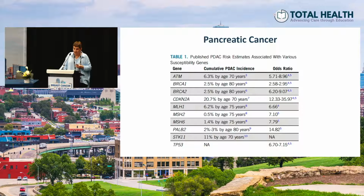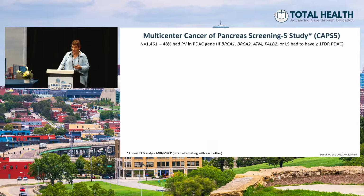The final screening area that I want to go to was pancreatic cancer screening. Again, there have been a number of publications recently from large studies that have looked at pancreatic cancer screening. One of the things that came out from this was this really nice table that outlined what the absolute risk was of pancreatic ductal adenocarcinoma based on these various genes. You've got the super high-risk genes like CDKN2A, but you're looking at BRCA1 and BRCA2 in this study, which has about a 2.5% risk by age 80. So while the risk is elevated, it's very low.